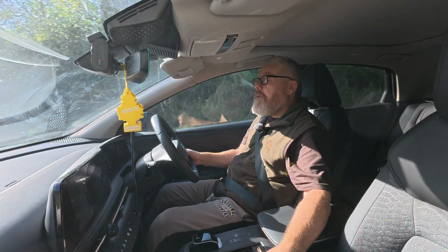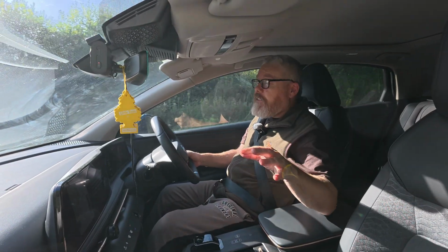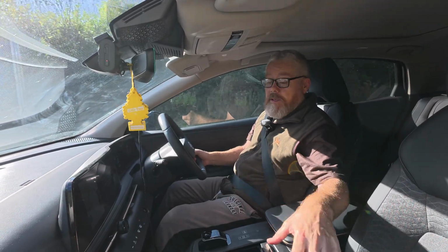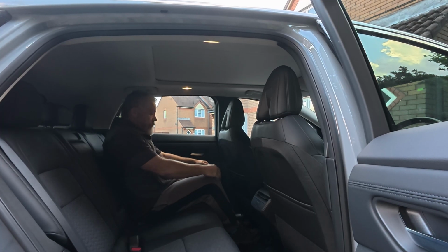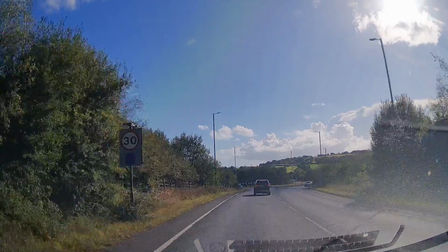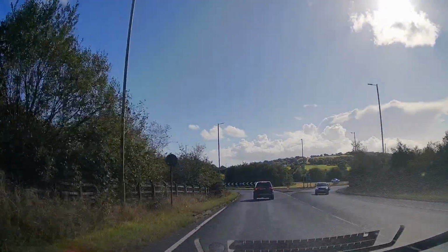Oh, yeah. I love the size of the car. There's plenty of room in here. Plenty of room for passengers. The back seat has got acres of room. Loads of leg room. There's plenty of headroom in the back.